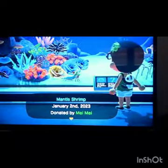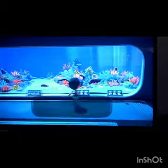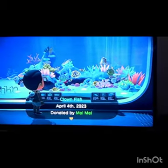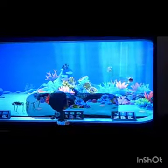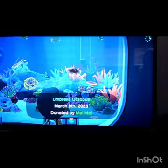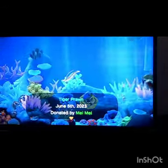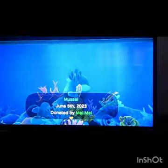These are actually some stuff that I've caught while deep sea diving. And I think that's what this whole tank mostly consists of. Oh, nope, I was wrong. The umbrella octopus are very hard to catch. They're very, very fast.